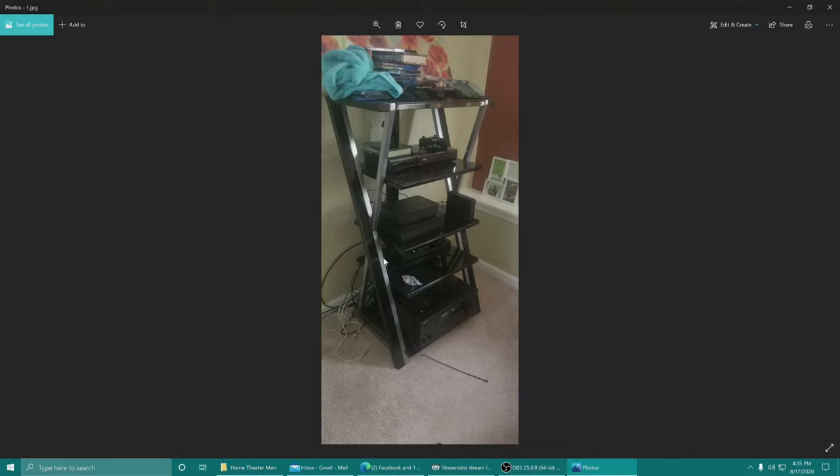Looks like he just bought this tower here. That can hold a lot of weight too. Thick glass shelves. Very, very strong construction. That'll hold a ton of bricks easily. Looks like the Onkyo 11000 on the bottom. I'm not sure this is here.